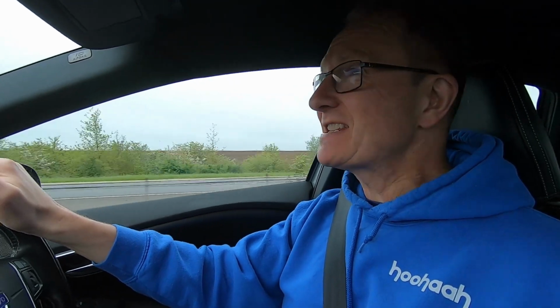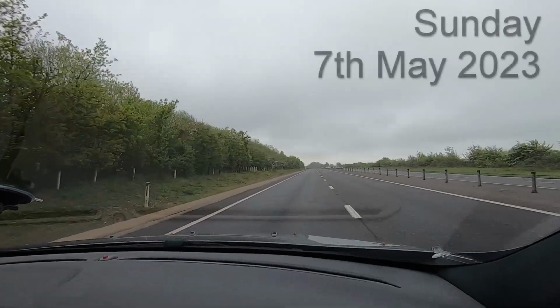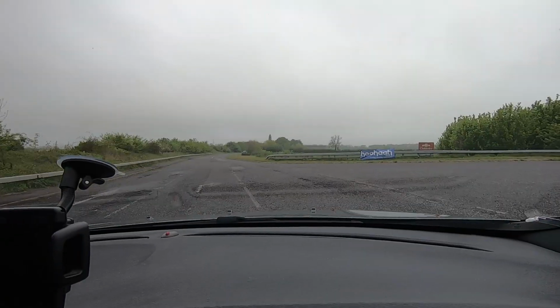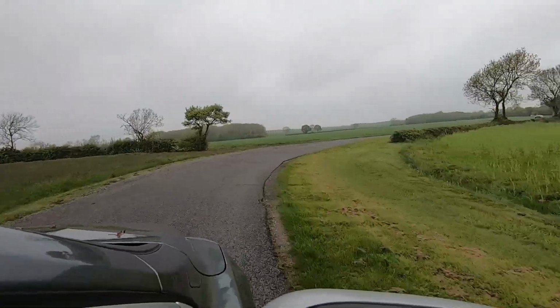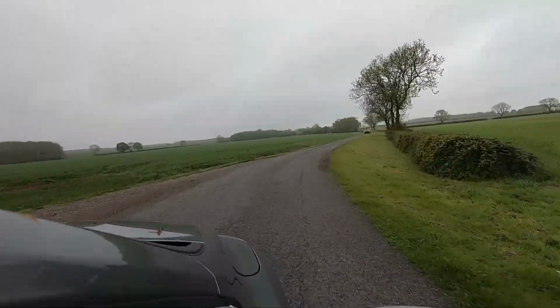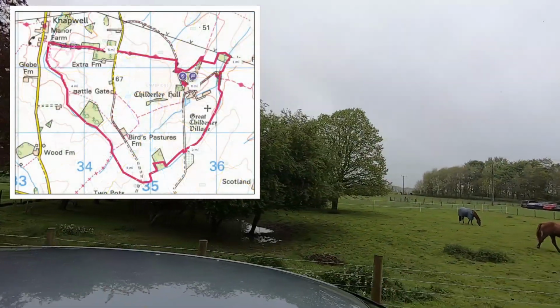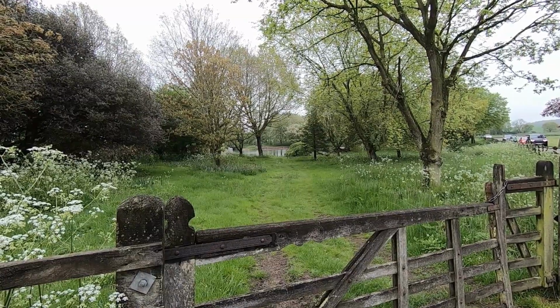It's a damp May Sunday and I'm in Cambridgeshire for a 10k. Thousands of cars pass here every day. Some may have an idea that there is a private wedding and events venue with beautiful gardens just a mile up this track, but I bet very few know the real history of this place, which goes back 1,000 years. Welcome to Childerley Estates.